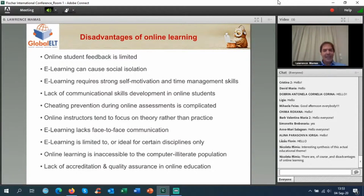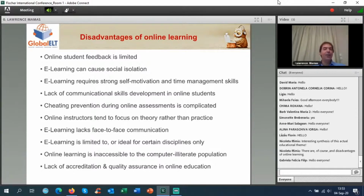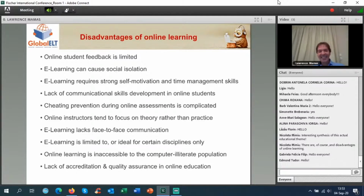Now, because you are at home, it causes social isolation. You are on your own in front of a screen, like we're doing now. Not the nicest thing to do, talking to a screen. You cannot see the faces of people and see the reactions. For example, by looking at your students in a real-life classroom, you can get an idea whether they have understood what you're saying, whether they're bored, interested, happy, sad, all these things. And again, this leads to lack of motivation.